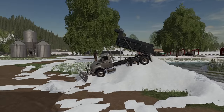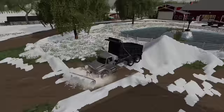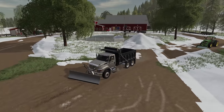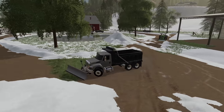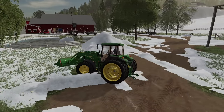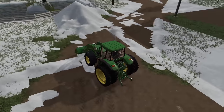Oh boy, that's a lot of snow. That's a lot more snow than I was expecting. All right, let's get this out of the way and see if we can level this off a little bit with the John Deere. I didn't really build this in the right spot, I don't think, either. It should have been over a little bit, but it's too late now. It's there, so we're gonna work with this.